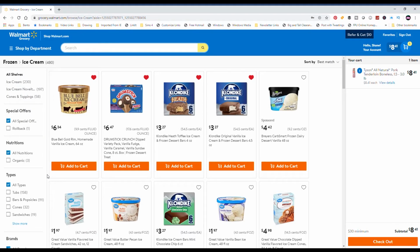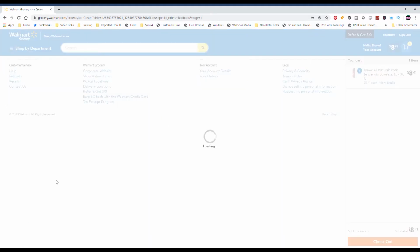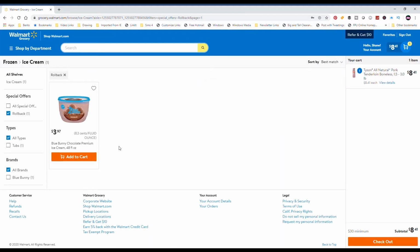Ice cream. There is a rollback, and it's chocolate. I'm the only one that eats chocolate ice cream. My husband would prefer vanilla. So I'm not going to get this, only because I already have ice cream cones inside my freezer that I really like.